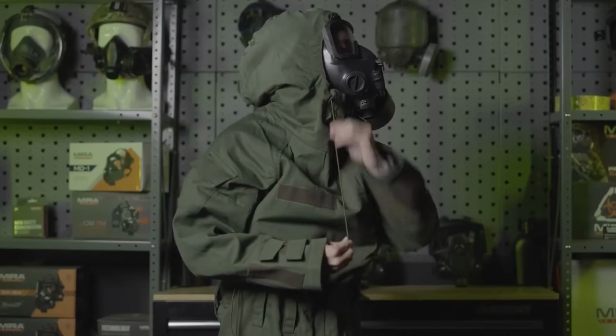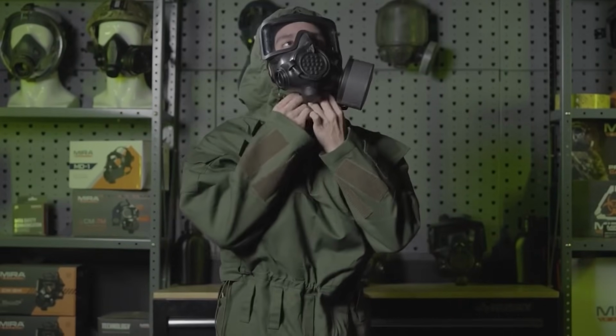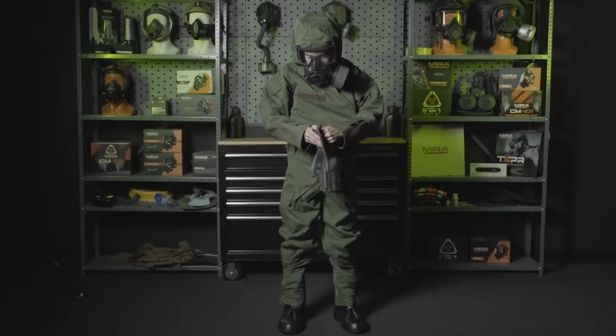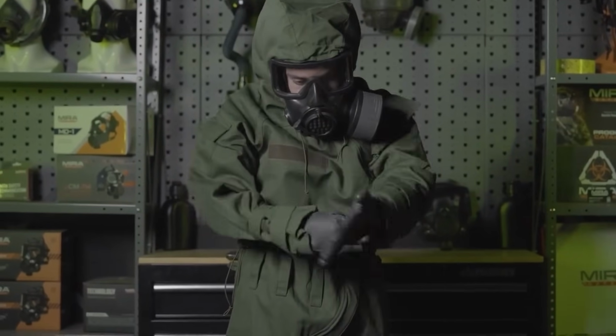The suit protects against biological, chemical, and nuclear threats, and outperforms many military models. The best part is that it's available for civilians for $900.